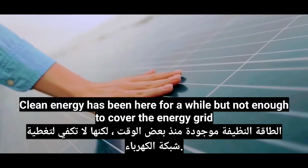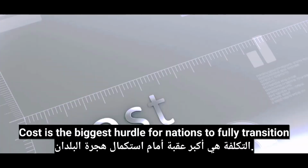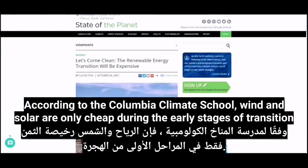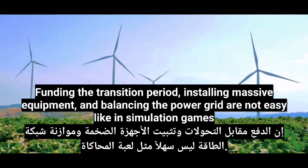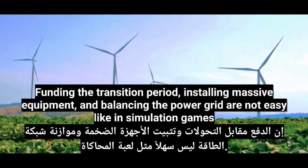Clean energy has been here for a while, but not enough to cover the energy grid. Cost is the biggest hurdle for nations to fully transition. According to the Columbia Climate School, wind and solar are only cheap during the early stages of transition. Funding the transition period, installing massive equipment, and balancing the power grid are not easy like in simulation games.